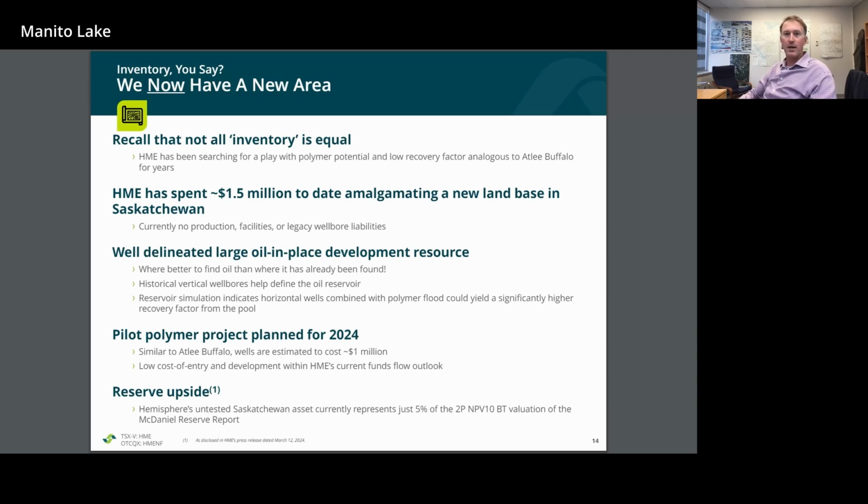And the only way to do that is to spend some money. And so we've put a significant amount of our budget this year, of the $21 million, into testing this new area called Manito Lake. We've drilled 5 wells to date. 3 of them are planned to be producers, 2 of them injectors. They're not on production yet. They are drilled. We're in breakup season right now, so everything's muddy and the farmers' fields, you can't really drive on them and get into them yet.